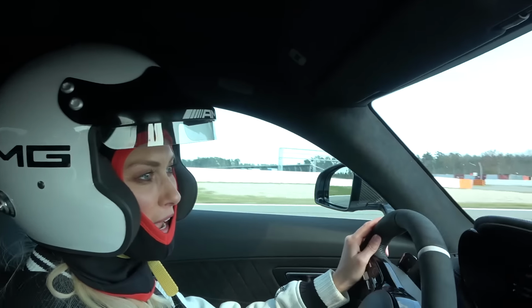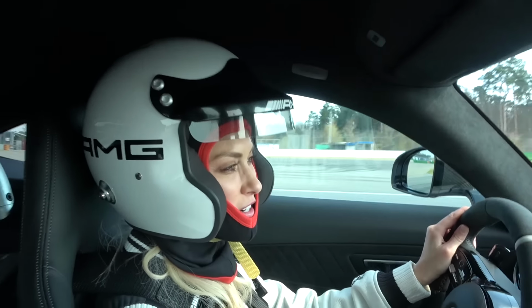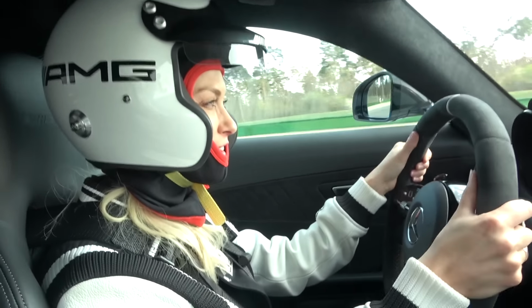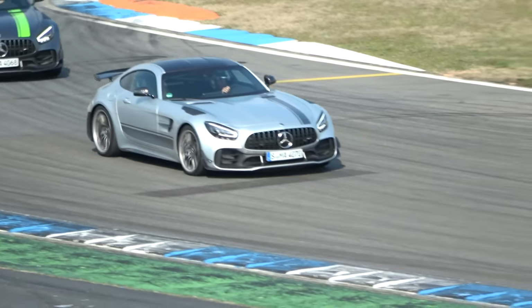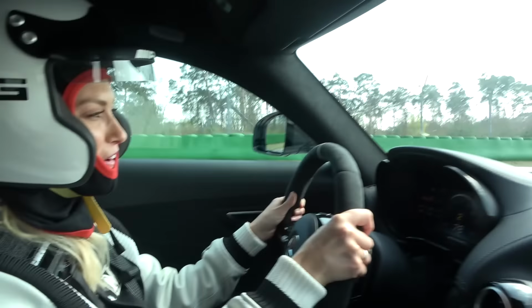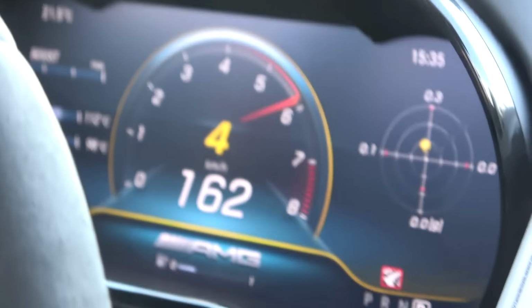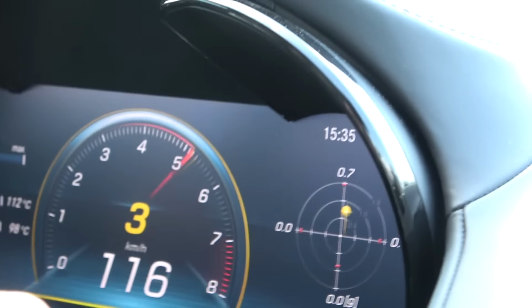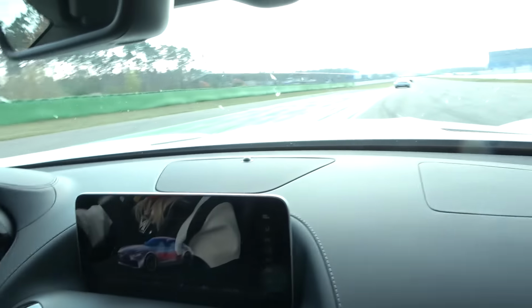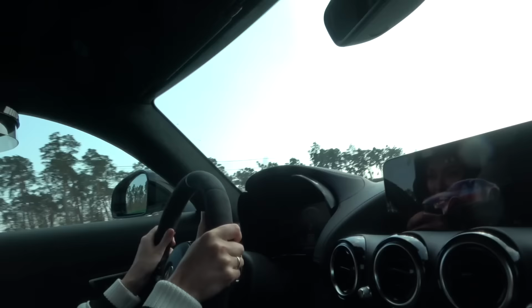This car is amazing. Doesn't take much. Very, very good handling. My god. Oh, the G-force. Oh my god. Holy shit balls. Oh my god, the G-force. Did someone say brake? Oh my god. What a corner.